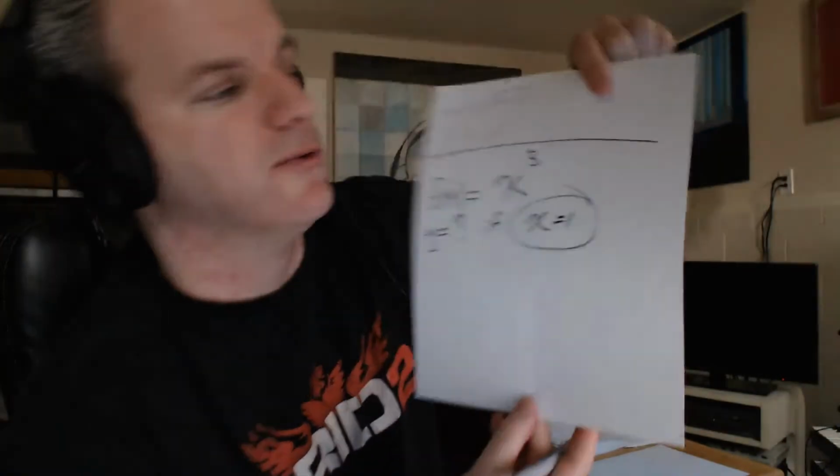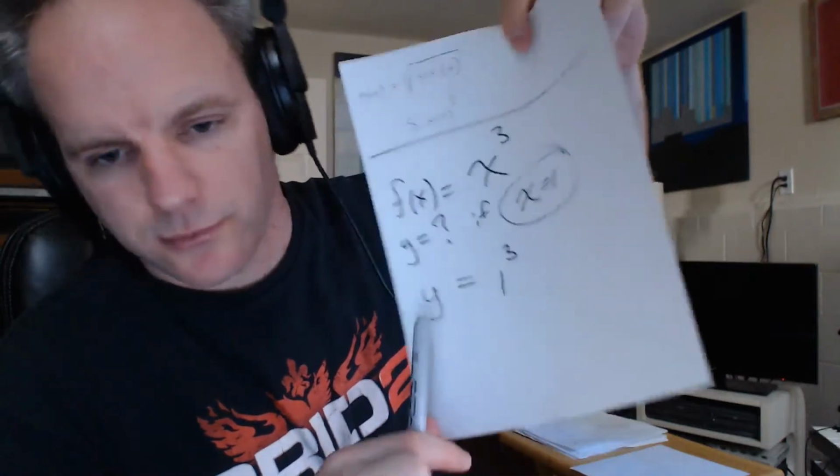You could just do that, but let's say you straight up have your pen and paper. f of x equals x to the third, and what we want to know is what is y if x equals 1. It's far superior to do it this way. So we're going to solve it. y equals 1 to the third, and we know 1 to the third is just 1. So y equals 1.